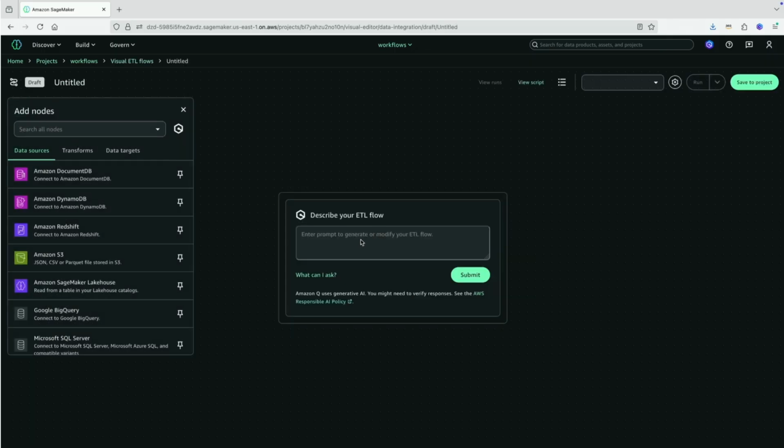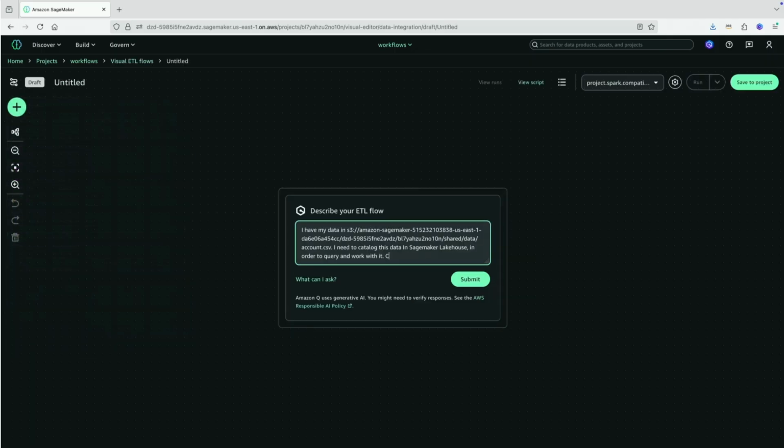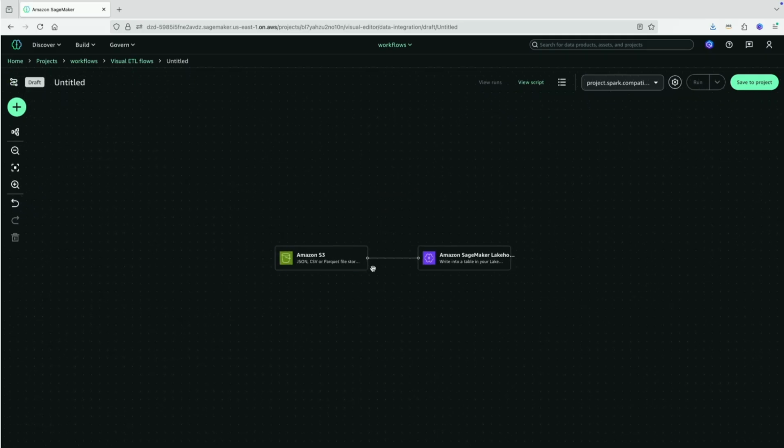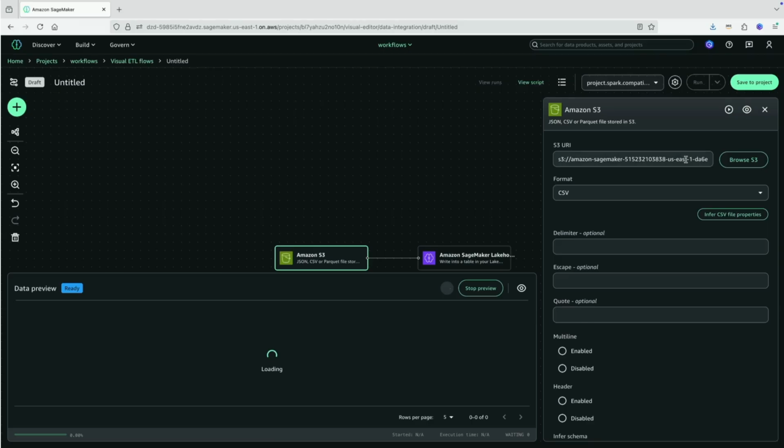By the way, this is a new interface for building visual ETL jobs. And as you can see, we start with a Q prompt. So we allow customers to build visual ETL pipelines now just by using natural language. Here I've already copied my data in the S3 bucket and say, hey, here's my data. Can you please figure out how do I catalog my data? And that's exactly what Q did.